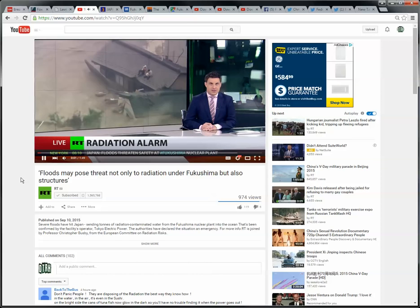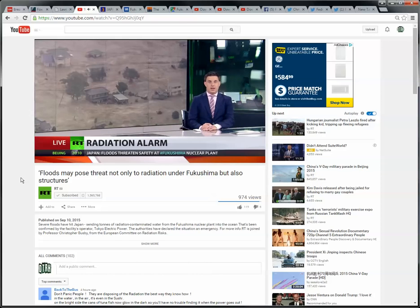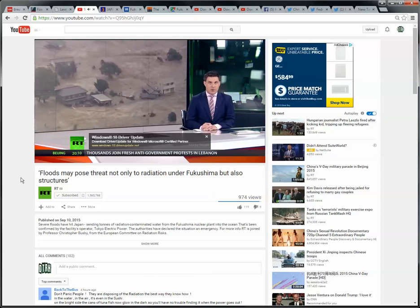Floods have hit Japan, sending tons of radiation-contaminated water from the Fukushima nuclear plant into the ocean. That's been confirmed by the facility's operator, Tokyo Electric Power.